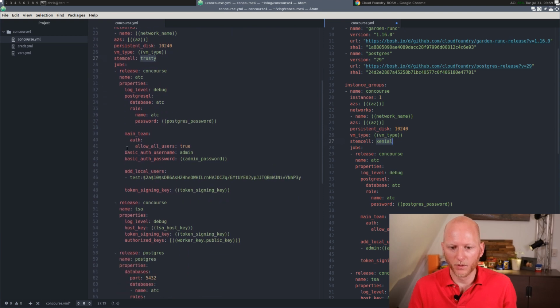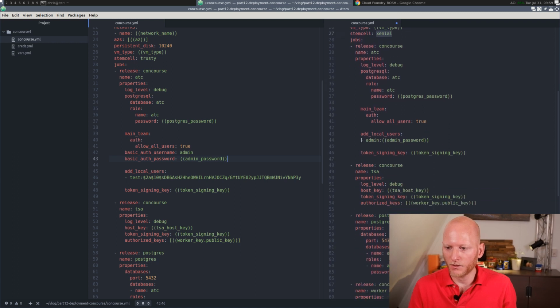So the next change was getting rid of this basic auth stuff. And instead I used this add local users. It was already here in the previous manifest because this came from the example manifest that was already on GitHub, and it happened to already include some stuff for the newer Concourse version. So we didn't really need this part for Concourse 3, we really do need it for Concourse 4. So I create a local user called admin, and I'll use admin password. So it's an auto-generated password for us. So it's basically the same password as the basic auth password we had before.